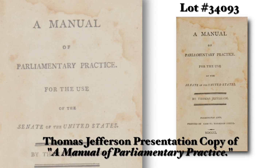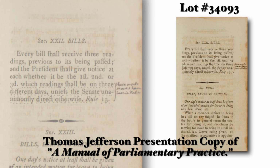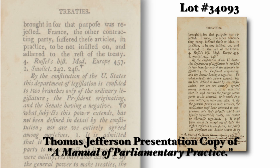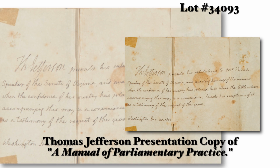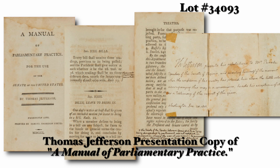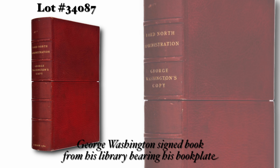This is the first American publication on parliamentary procedure, published in 1801. Originally written as separate texts, Jefferson assembled them into a single volume for the use of the Senate. The rules set forth in the book are still in use today. Accompanying the book is a letter by Jefferson presenting the volume to Mr. Brooke, Speaker of the Senate of Virginia. This particular copy has two lengthy notations in Jefferson's hand.